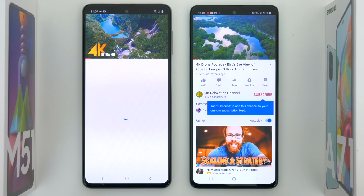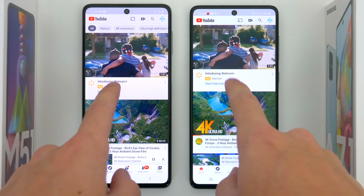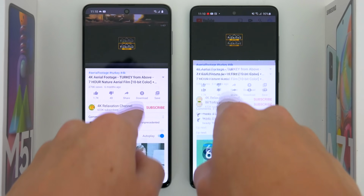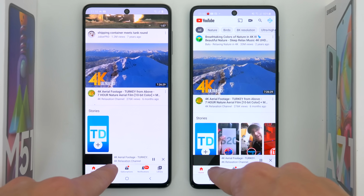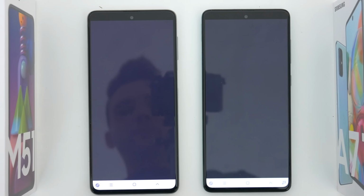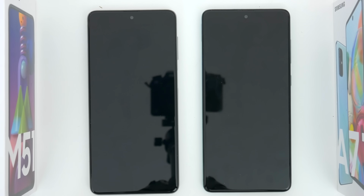With that being said, though, the general performance on these two phones feels pretty close, and if you're curious, both of these devices here have 8 gigabytes of RAM, but my A71 has the regular 730 series processor. I personally don't feel like that makes a difference. You can kind of see that the phones go back and forth as far as which device launches and loads stuff first.